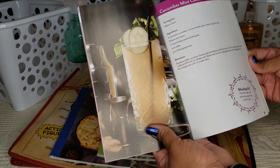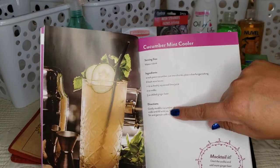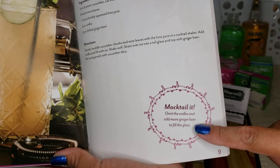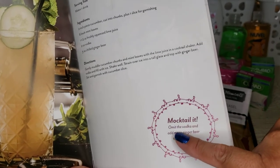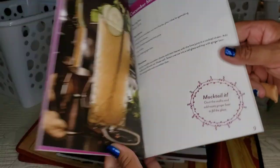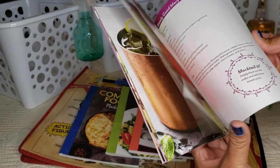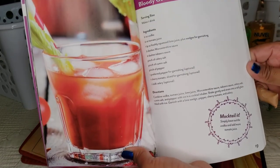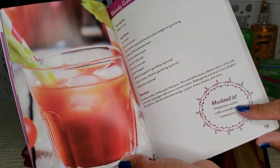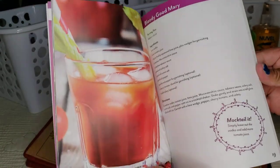Like on this one, this is the cucumber mint cooler. It gives you the ingredients and directions on how to do it, and right here at the bottom it gives you the mocktail. On this one, it would say omit the vodka and add more ginger beer to fill the glass, for all those who don't drink liquor but yet want to know the flavor. This is the Bloody Good Mary. The mocktail of it is simply leave out the vodka and add more tomato juice. Not bad.